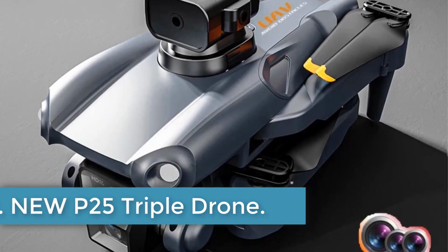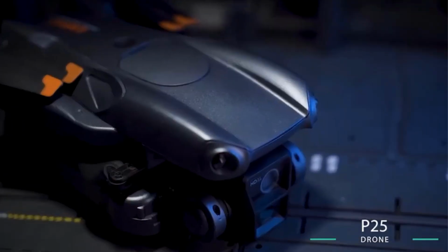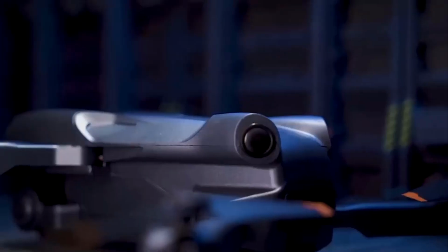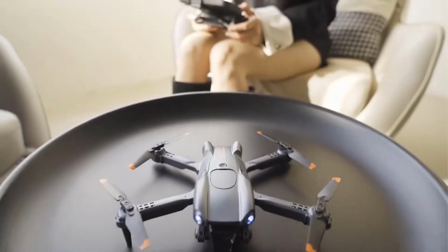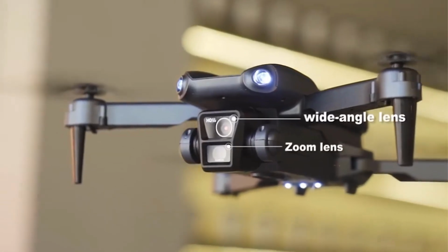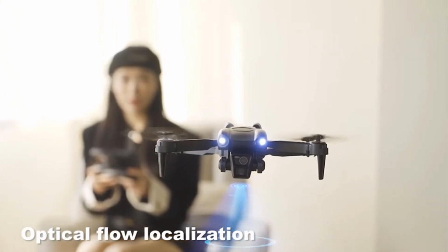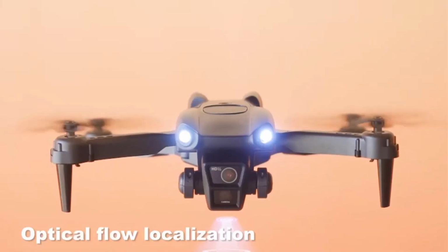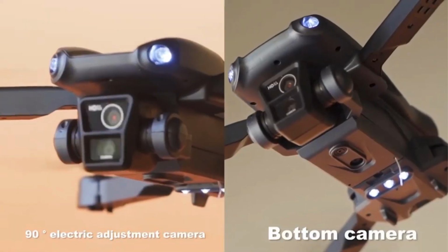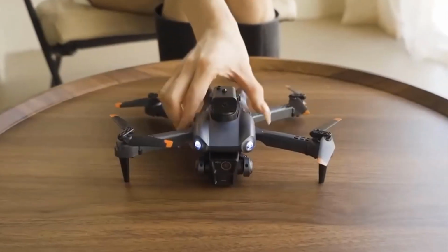The P25 drone is a professional-grade UAV featuring a triple camera setup capable of capturing stunning 8K HD aerial photography. Designed for precision, it incorporates GPS technology and obstacle avoidance capabilities to ensure smooth and safe flights. The drone boasts a compact form factor that can expand to 23 by 23 by 7 cm and collapse to 9 by 13 by 7 cm, making it highly portable. With a 3.7V 2000 mAh lithium battery, it offers a flight time of approximately 25 minutes and can be conveniently controlled via a remote or a mobile phone app.